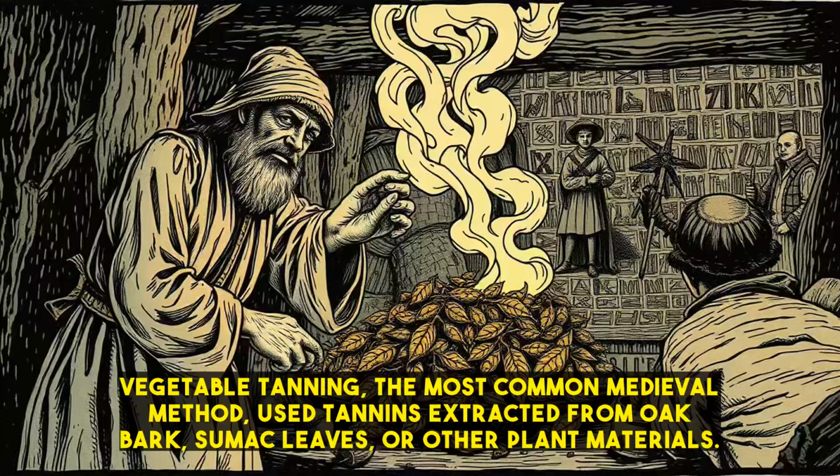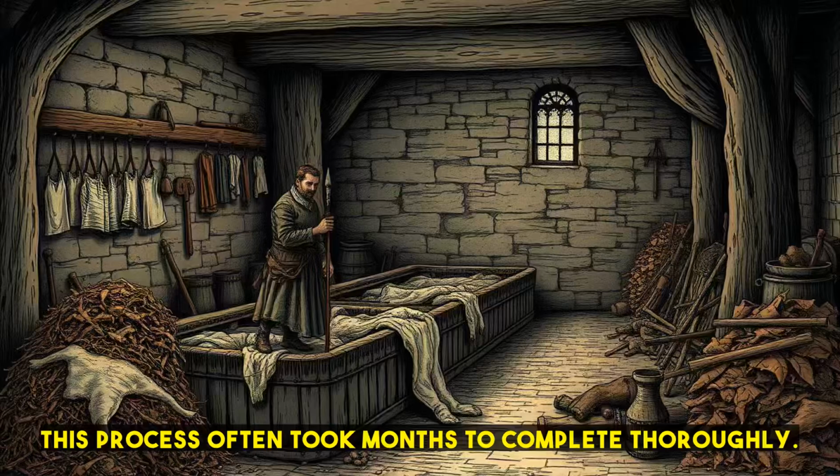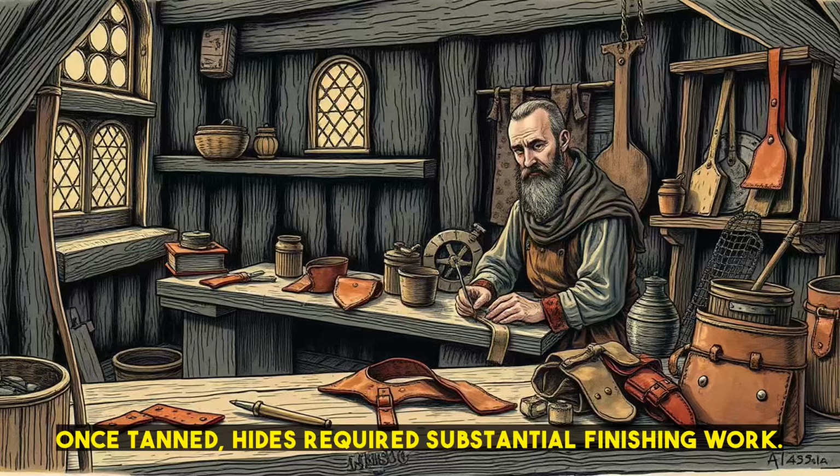Vegetable tanning, the most common medieval method, used tannins extracted from oak bark, sumac leaves, or other plant materials. Workers layered hides with crushed bark in pits or vats, where the tannins slowly penetrated the material, chemically binding with collagen proteins to create stable compounds resistant to decomposition. This process often took months to complete thoroughly. Once tanned, hides required substantial finishing work.